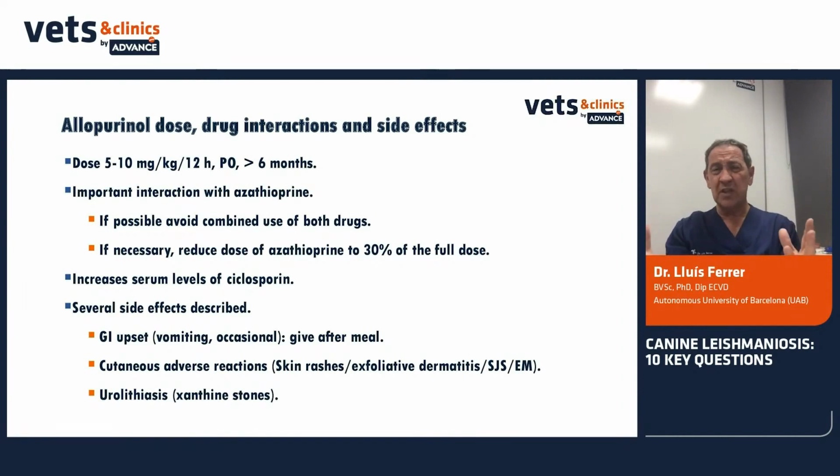My recommendation is to use it between 5 to 10 milligrams, meaning that in large dogs, I go for a dose closer to 5. In small dogs, I tend to use it close to 10 milligrams per kg every 12 hours, a minimum of 6 months, between 6 and 12 months. At that time, I check the patient, I do some urinalysis, and if everything is okay, I usually continue for 1 year. If I start to see xanthine crystals or urolithiasis, then I reduce the dose and I consider stopping the treatment.